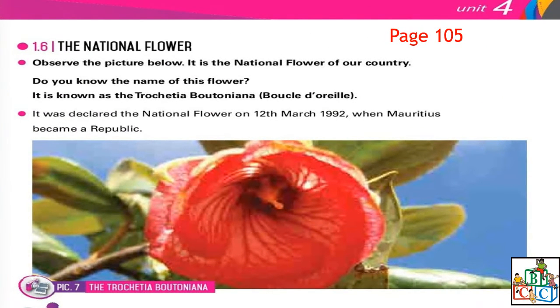Page 105. The national flower. Observe the picture below. It is the national flower of our country. Do you know the name of this flower? It is known as the Trochetia boutoniana, also known as the boucle d'oreille. It was declared the national flower on 12th of March 1992 when Mauritius became a republic. So this is a picture of the national flower, the Trochetia. Okay.